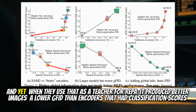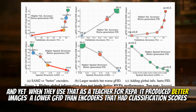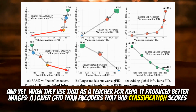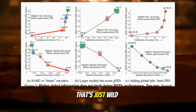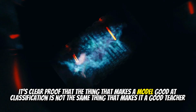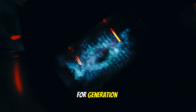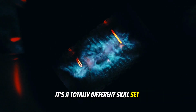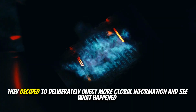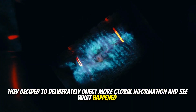Pretty much. And yet, when they used that as a teacher for REPA, it produced better images, a lower GFID than encoders that had classification scores 60% higher. That's just wild. It's clear proof that the thing that makes a model good at classification is not the same thing that makes it a good teacher for generation. It's a totally different skill set. And they proved this with a really clever, controlled experiment. They decided to deliberately inject more global information and see what happened. How did they do that?